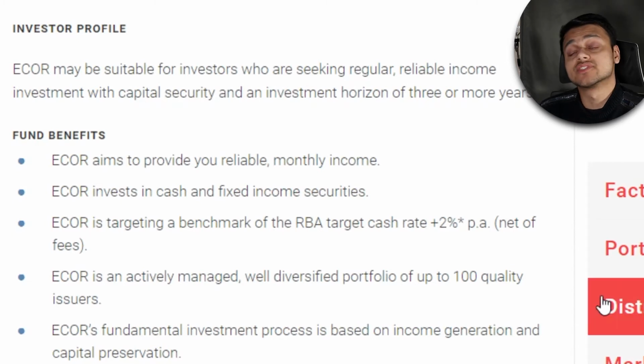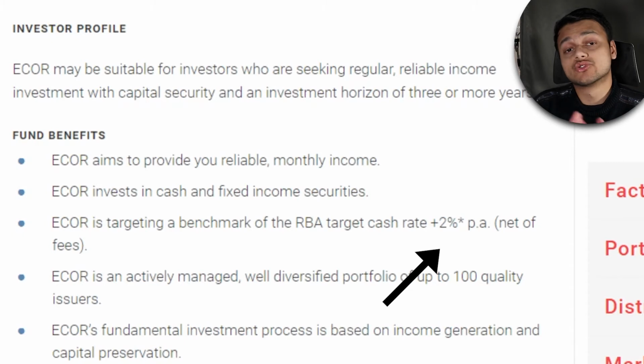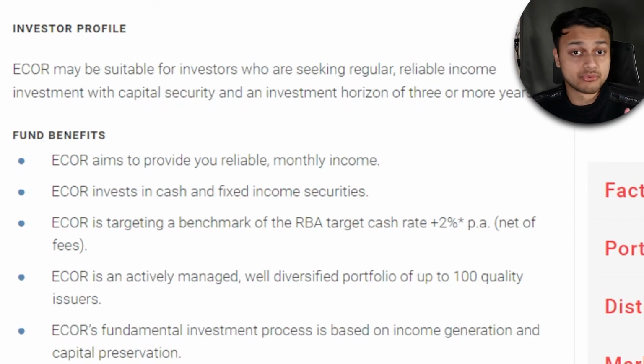And once again, the focus of this ETF is on income generation and capital preservation, meaning that they want to try and make sure that you keep on getting those monthly dividends, and the price of this ETF mostly stays the same. So let's talk about the returns, which are arguably the most important part of an ETF. In terms of what they're trying to target, they're looking at giving you a return of the cash rate plus 2% annually, compared to the last ETF that we looked at, that was 0.5% plus the cash rate. So it is quite a significant bump up from the previous ETF.